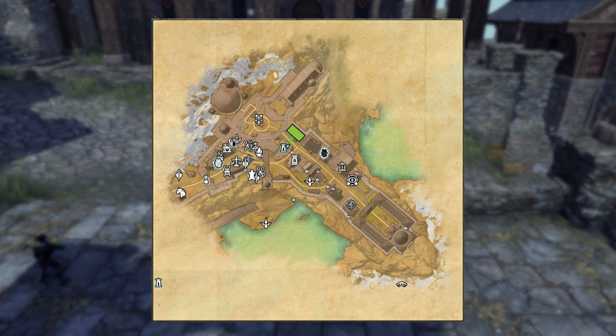So starting out here at the Way Shrine, I head right across the street to the Fighters Guild, and I'll do the inside and outside of that before I head to the south, cross back over the street, and then there's two houses that you can lockpick your way in and loot as well, and I believe each of them have a safe box that you can unlock.